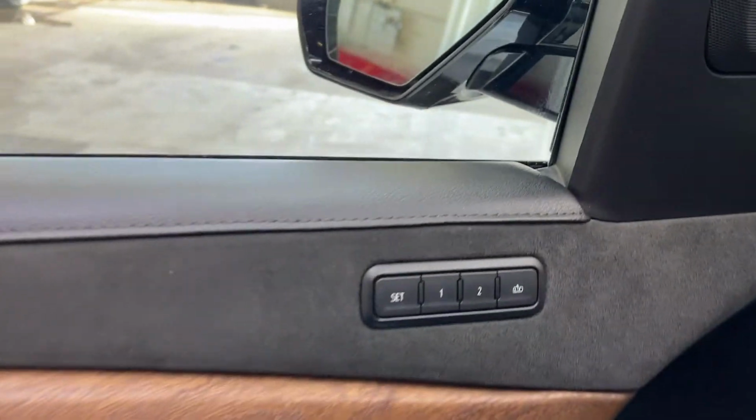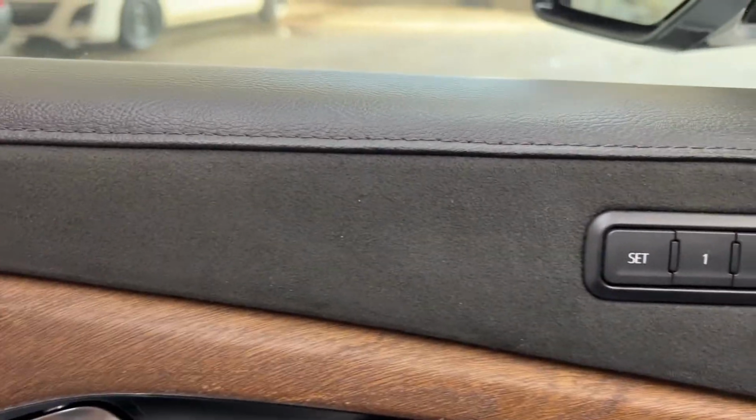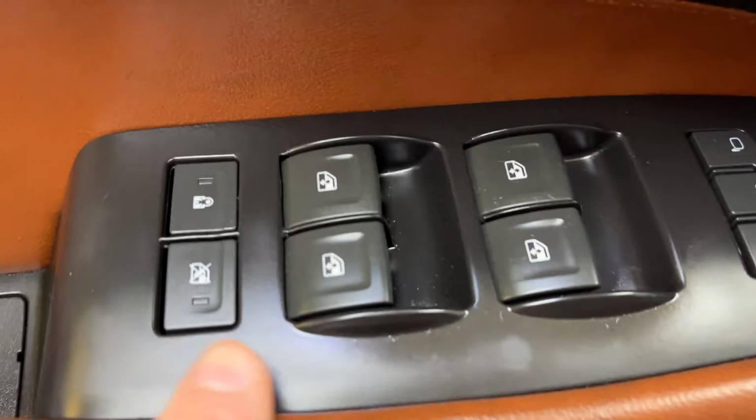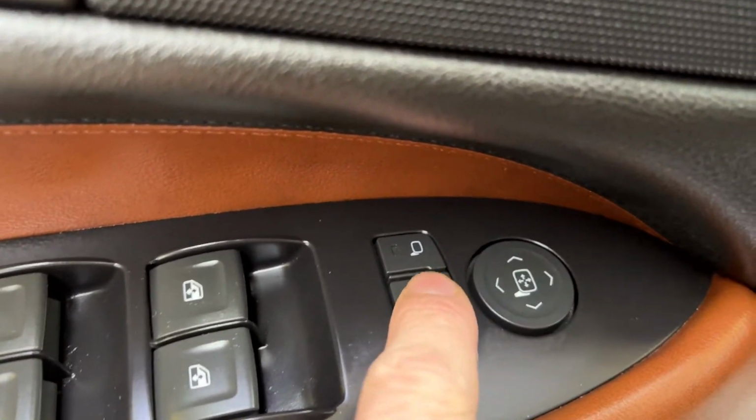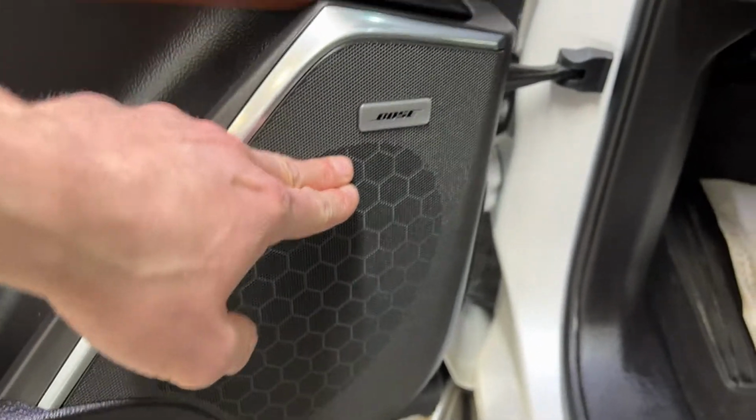But on the door panel here, you do have your power memory seats, the seats with this nice Alcantara up top, power locks, power windows, power mirrors with the power fold mirror, as well as your power door and window locks there. Storage in the door panel with 2 cup holders. You do get that premium Bose audio system in the Cadillac.